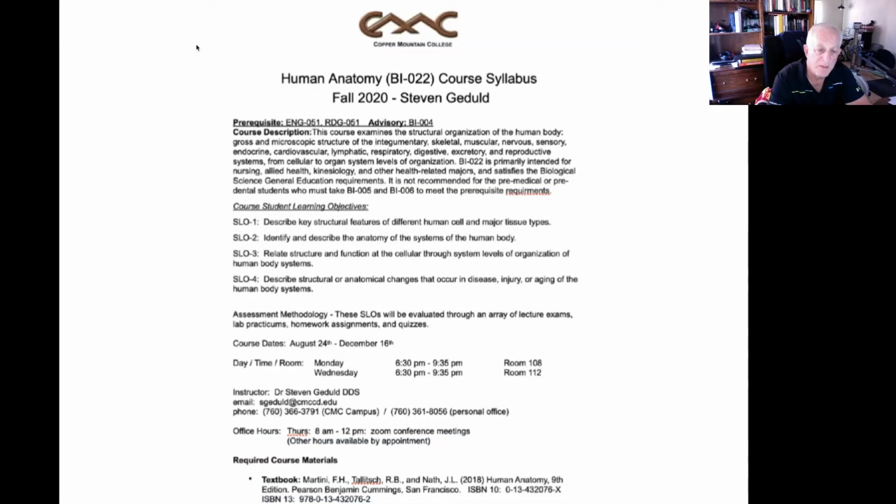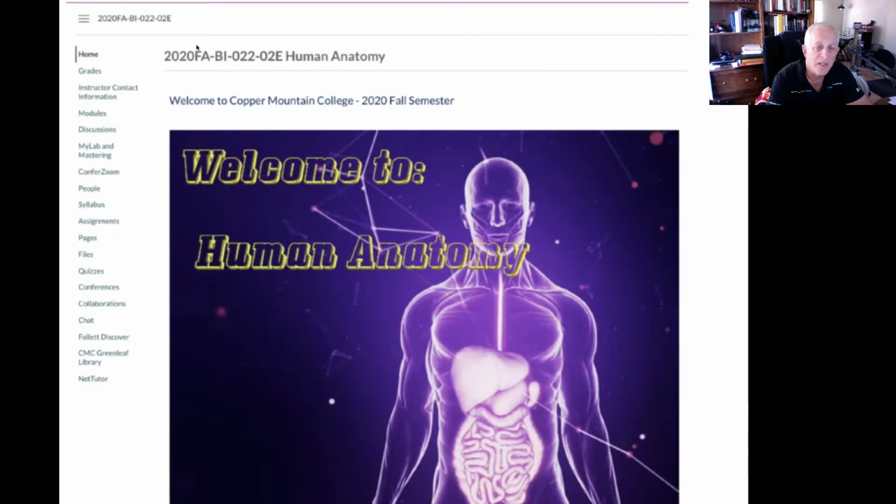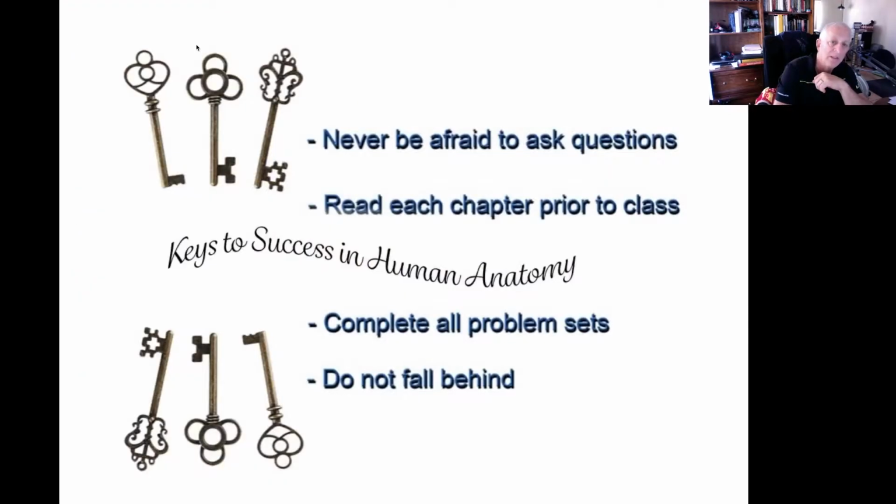This is the syllabus, and I will review it with you. This is just the front page of it, and we'll go over all of the syllabus. And this is your Canvas account. Everyone has to have a Canvas account. This is how the whole course is going to be run. Make sure you're really familiar with this. If you have problems with it, let me know immediately, because this is where everything is going to be. I'll walk you step by step through your Canvas account.